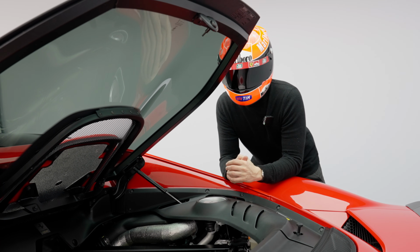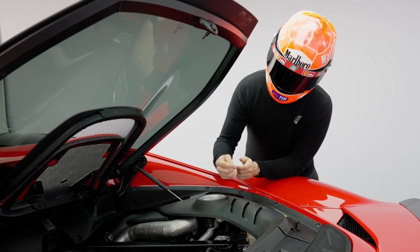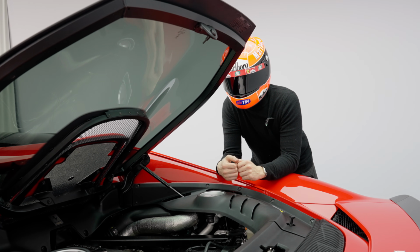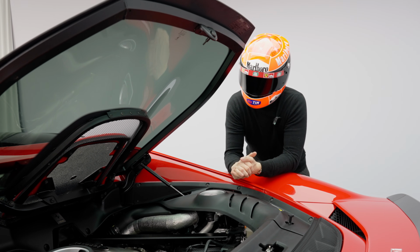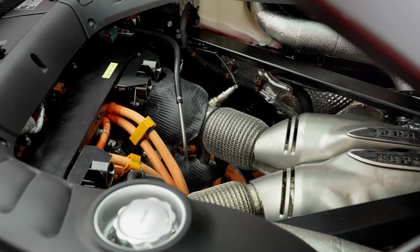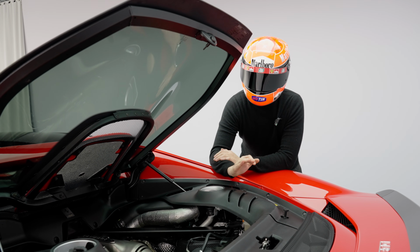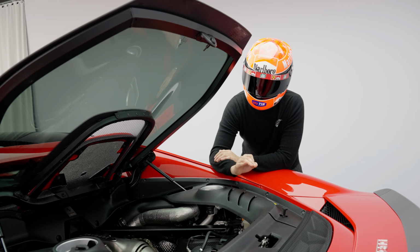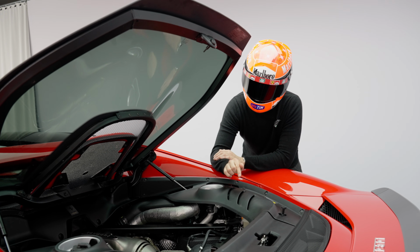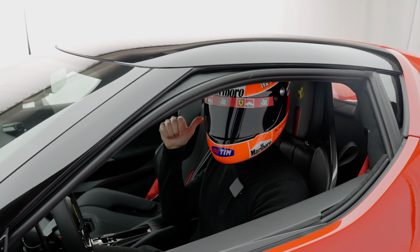Now let's get to the parts that make this 296 really special. If you take a close look in here, you will see a Novitec badge, since the whole exhaust system is from Novitec. We replaced the stock exhaust with an Inconel high-performance exhaust from Novitec. The car is completely decatted, so it's very, very loud and gives this car a phenomenal sound. Now let's hear what this exhaust sounds like.